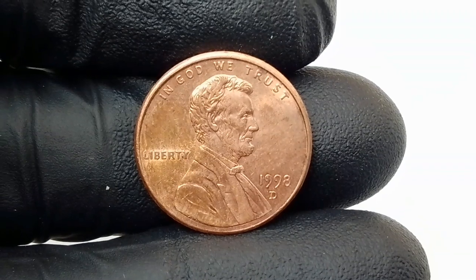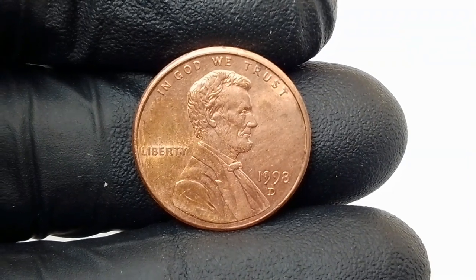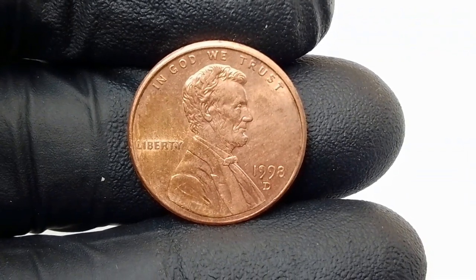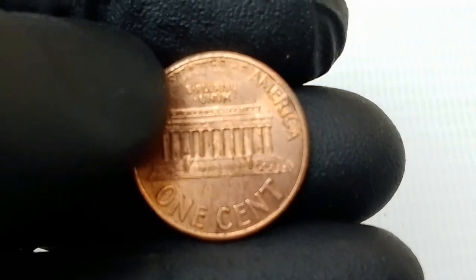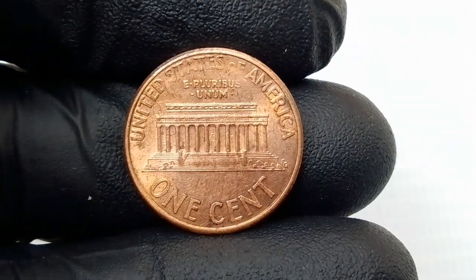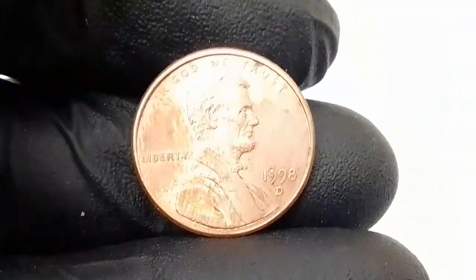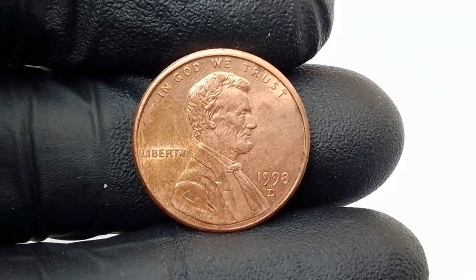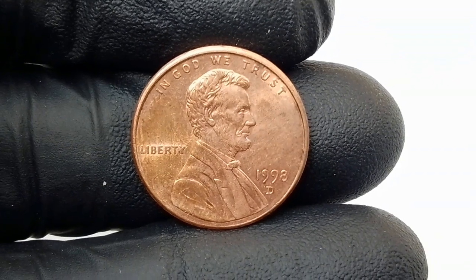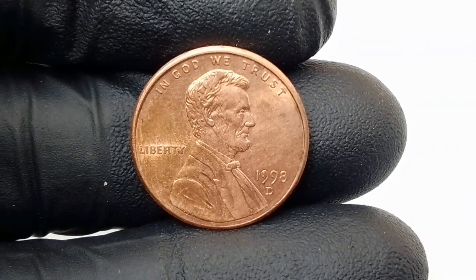Let's break down the history and the key details behind this unique penny. The US Mint has been producing pennies for over a century, and while most are produced with no issues, mistakes do happen from time to time. One of these rare mistakes happened in 1998, and it turned out to be a game-changer for collectors and investors alike. The 1998 D-penny in question is particularly special due to a very unusual error in its minting. There were a handful of these coins that were accidentally struck with a misalignment. This error occurred at the Denver Mint, hence the D mint mark on the coin.